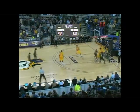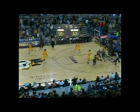Jacksonville with the ball. They lead by 2, 60-58. Palmer will take the shot and miss it. Rebound loose. Who's got the ball? Sherrod has it inside. They hack away at him, and a foul call against Jacksonville.